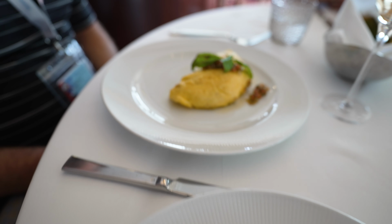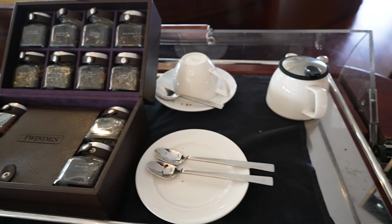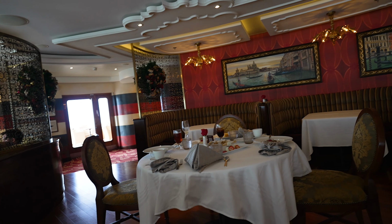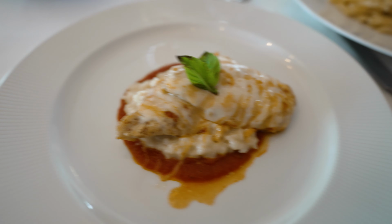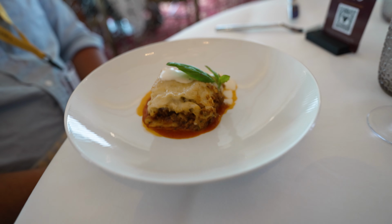Again, you can order as much as you want of all of the different items. All of the breakfast items have been amazing. They are so good. All the food just absolutely delicious so far. And then next up, we got some main courses. So we went with some pasta, and Jeff got a chicken parmesan.